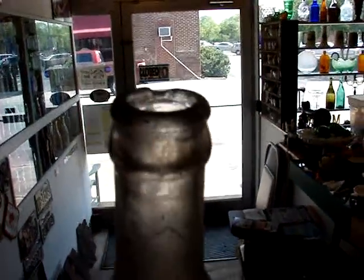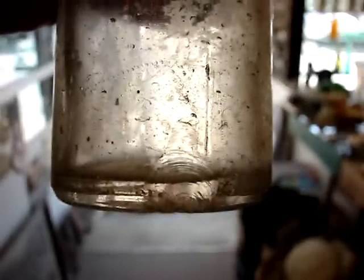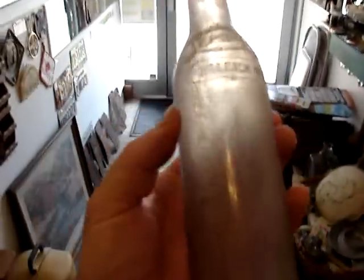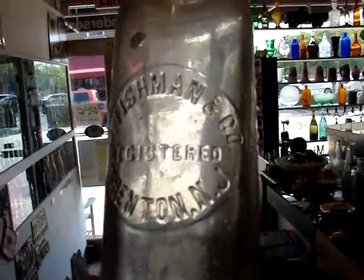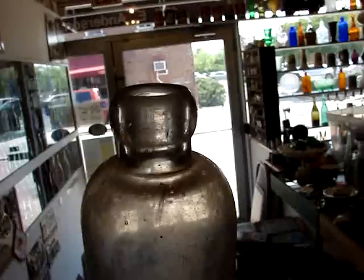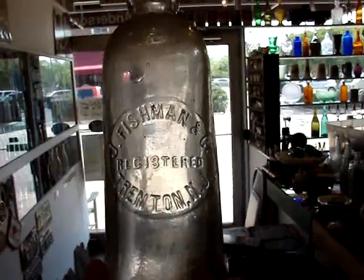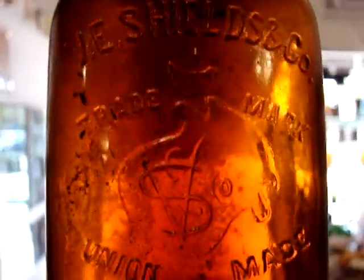It's got a bit of a lip chip, a bunch of scratching, a bunch of staining, and a chip on here as well. Probably only worth about $25 or less. Then a Trenton, New Jersey, with a chip out of it even. That's probably about a $10 bottle. Then a half pint flask from Cincinnati.